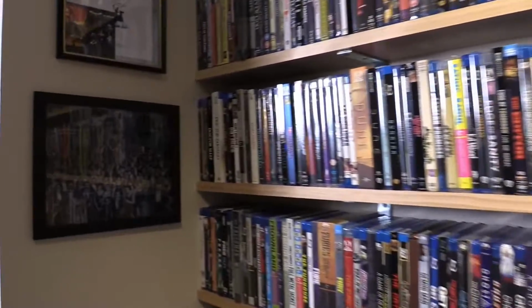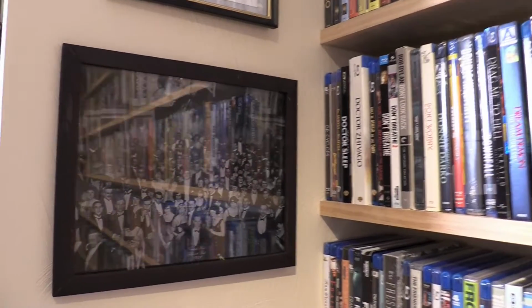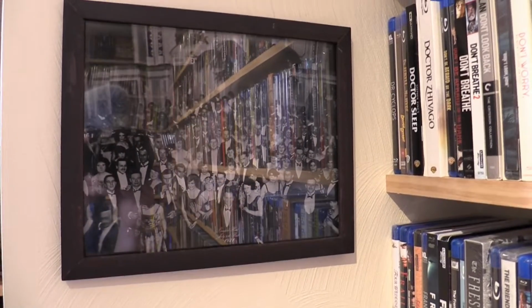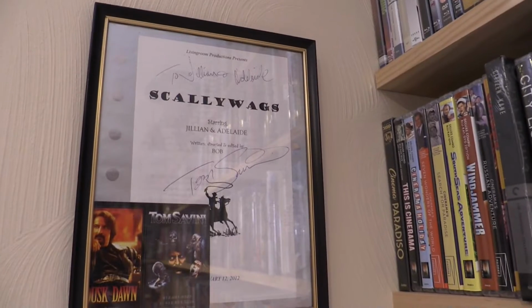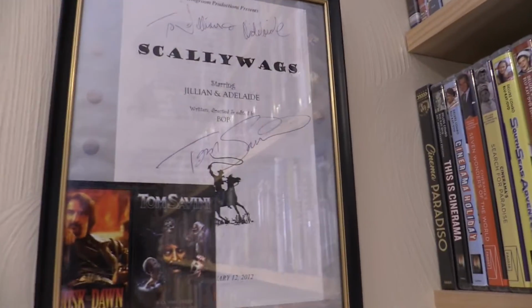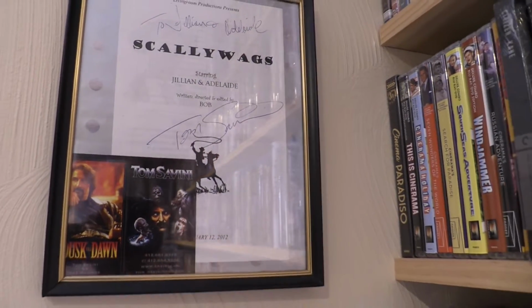Now here I have a couple things. It's a little dim in this corner, on the camera at least. And this is the Shining, the infamous or famous Shining picture at the end with Jack Nicholson there. This isn't the actual one from the movie, obviously. This is a reproduction. Now, this is our Scallywags program, and Tom Savini. I met him. I happened to run into him, and I had it in my backpack with me, so I had him sign it, which was really cool, and he gave me his business card.